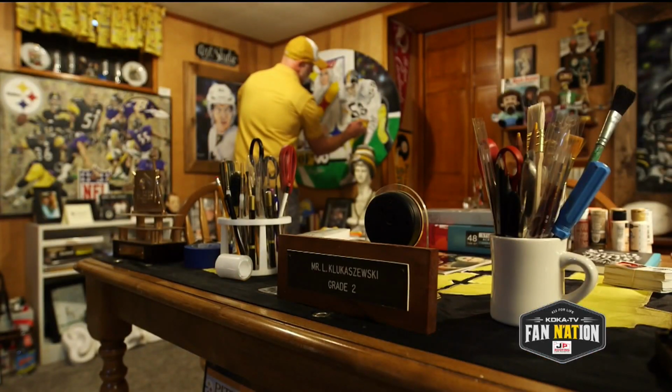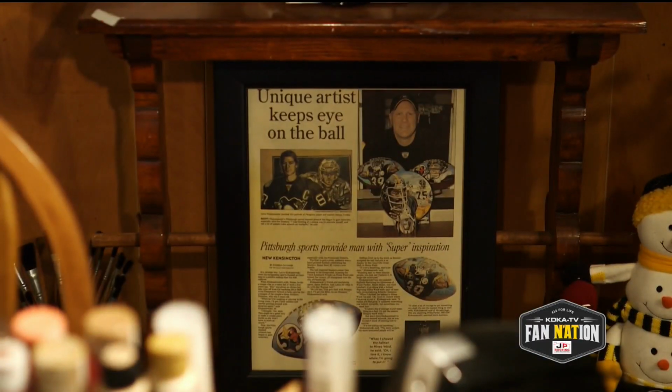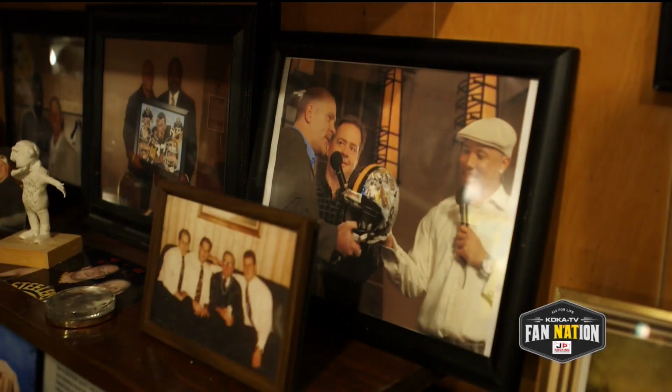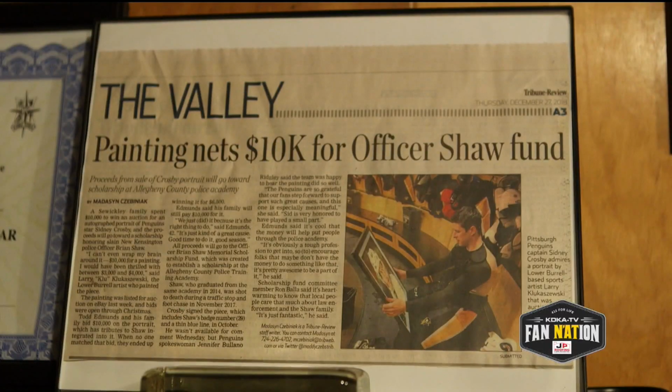When Larry's not painting the greats, he's teaching those who have yet to achieve greatness. Students ask me a lot about personal interactions with some of the athletes. For example, one time, I did a piece of Ryan Shazier, and I was standing with Ryan in a picture, and one of the kids says, "That's you and Ryan Shazier, you met him?" And I said, "Yeah, I did that piece." I get a kick out of using my talents and abilities to help others, so I enjoy talking to my school kids about that immensely.